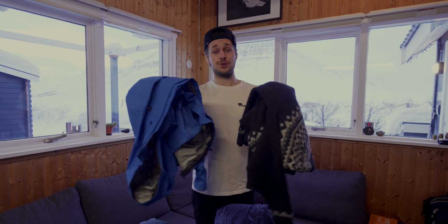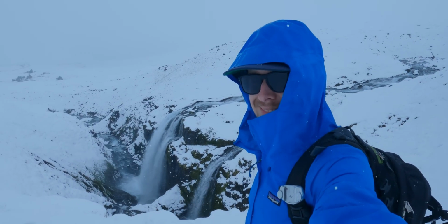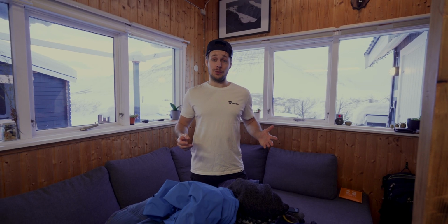Having the right clothes for your winter trip in Iceland is one of the most important parts of the whole planning process. Because not paying enough attention to how dressed you are could literally make your trip miserable. And if there is one thing that most of the people who visit Iceland during the winter agree on, it is the fact that it is actually even colder here than they expected.